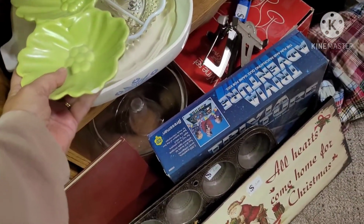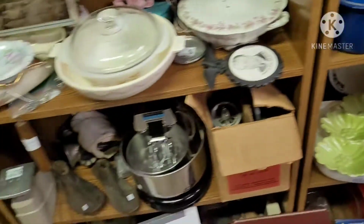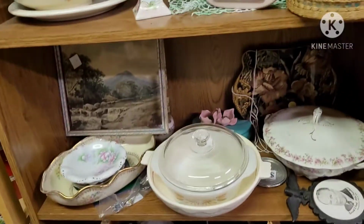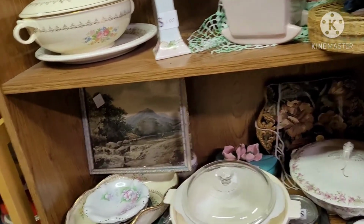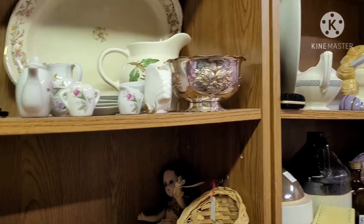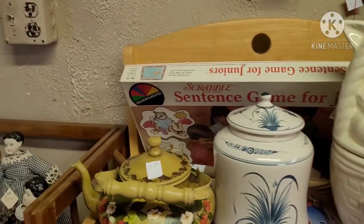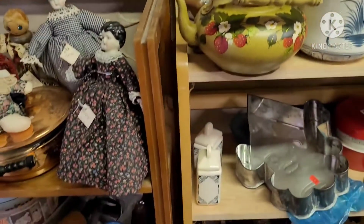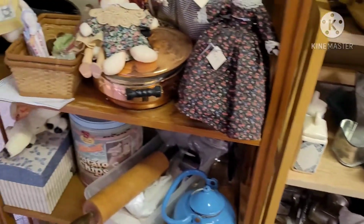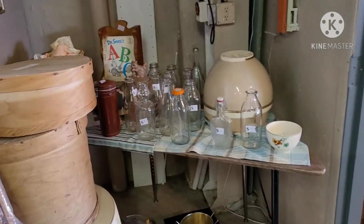Underneath it is some Fenton Opalescence, a little divided dish there. And there was a lot of things in here that are damaged. So there was quite a few people kind of back here. And I wish I had gotten that, the strawberry painted teapot. That looked really neat now that I'm seeing my video.